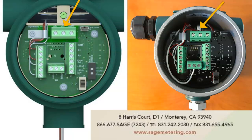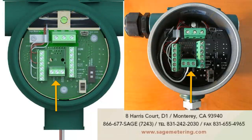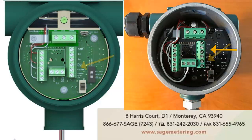Here you see the rear enclosure, and notice the horizontal terminal on the top, which is where your AC power would be, and the horizontal terminal on the bottom if you order the 24 volt DC. On the vertical connector on the right, you have your communication channels, and you also have your pulsed outputs of consumption and your 4 to 20 milliamp output proportional to flow rate. Standard communication is Modbus, an optional HART, as I mentioned earlier.